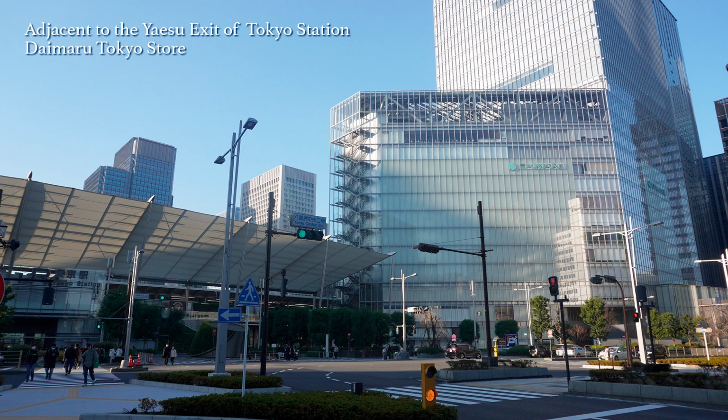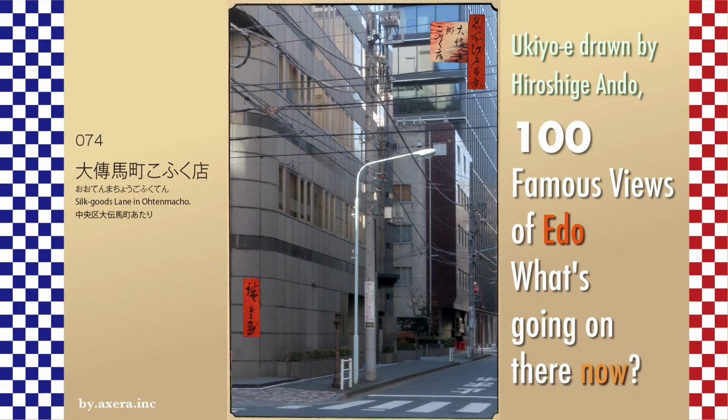However, Daimaru, which once withdrew from Tokyo, is now the main tenant in the Osaka Station building and the Yisu exit of Tokyo Station, which has been redeveloped. The town depicted by Hiroshige is clearly moving.